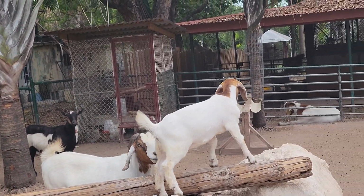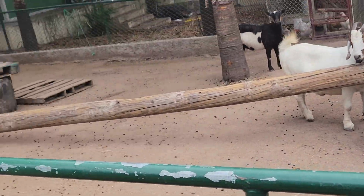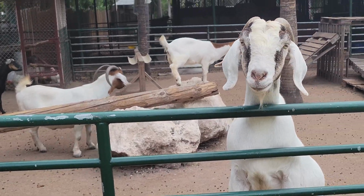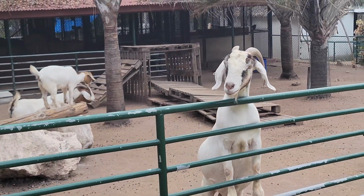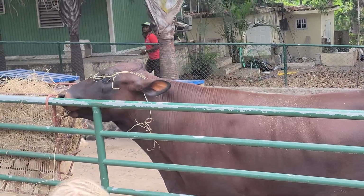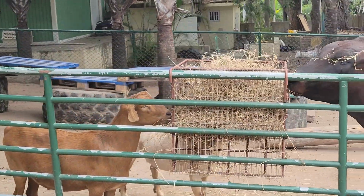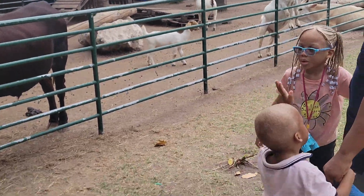Daddy's coming to me. Yeah, because he has the horns. Stay inside, son. Stay inside. We love you, but stay inside. Down there, that's a cow, man. There's a dog right there.